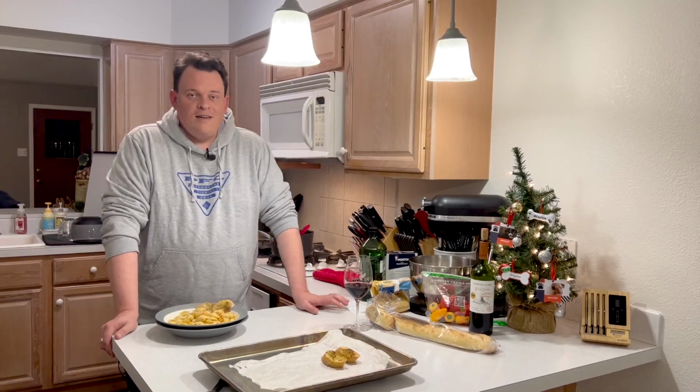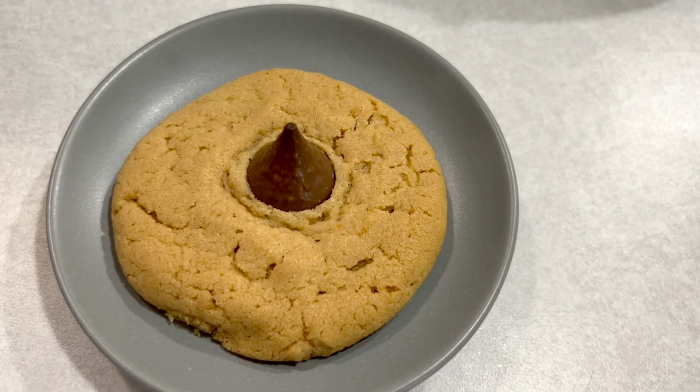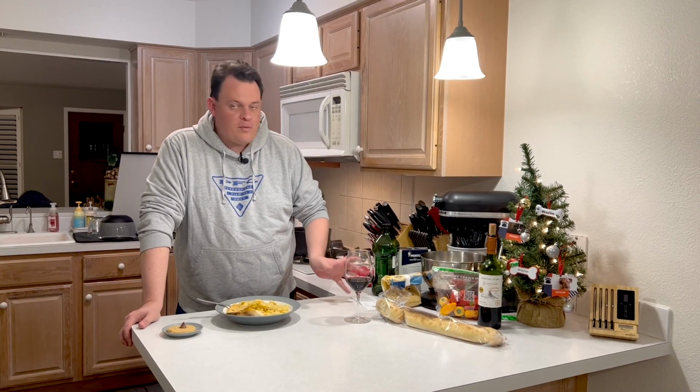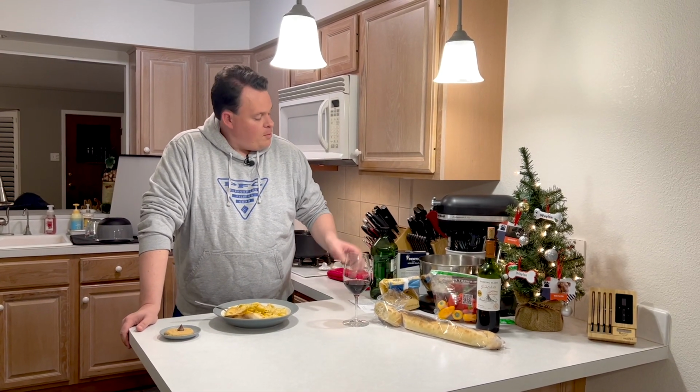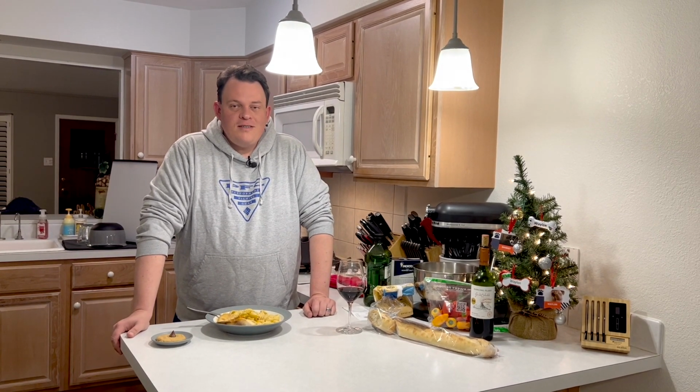for $22.76 and just a handful of pantry ingredients, I'll say we did pretty good for a date night dinner. So we barely used half of our ingredients. We've got leftover pasta and sauce and bread and peppers, stuff to eat on for the rest of the week. But before we leave you, let's see just how we did.